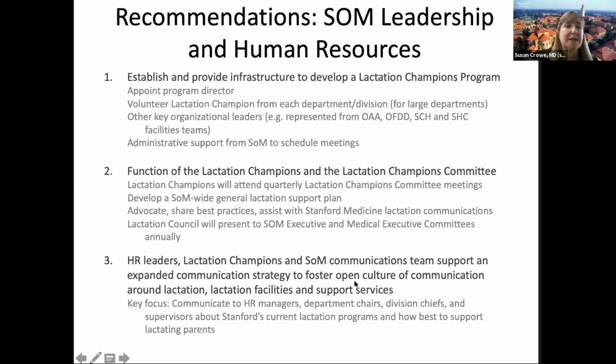And we've also recommended that a lactation champions program be established. We're asking chairs to assign a volunteer lactation champion from each department or division for the larger departments, such as the Department of Medicine. This lactation champions program will have the responsibility of meeting quarterly to discuss a School of Medicine-wide general lactation support plan. They will problem solve and escalate problems to leadership that they see as needing to be addressed. They'll also develop a program-specific plan so that when medical students are rotating through or other colleagues within their program are lactating, they will be able to develop a plan for support.